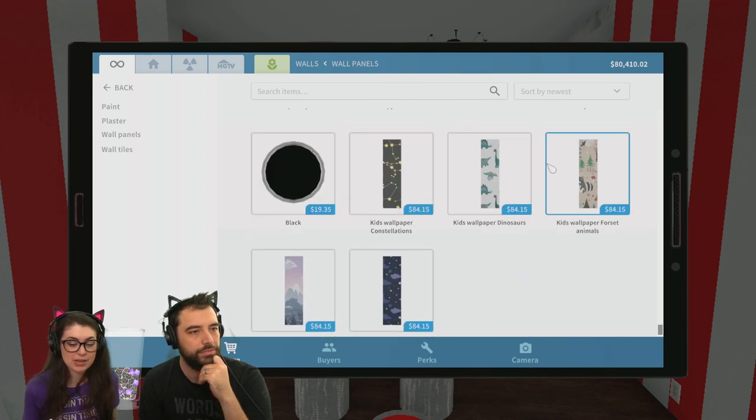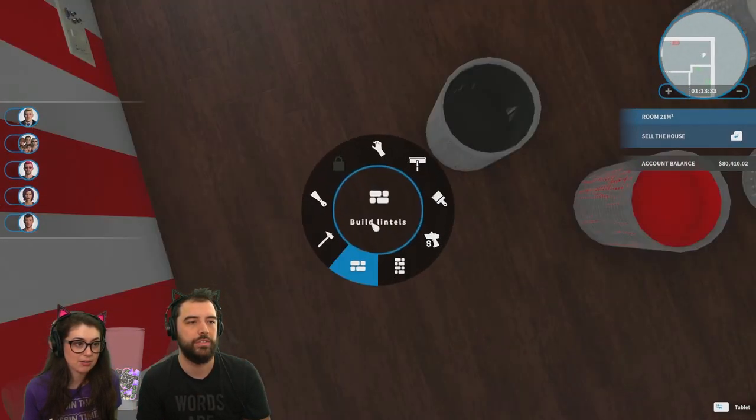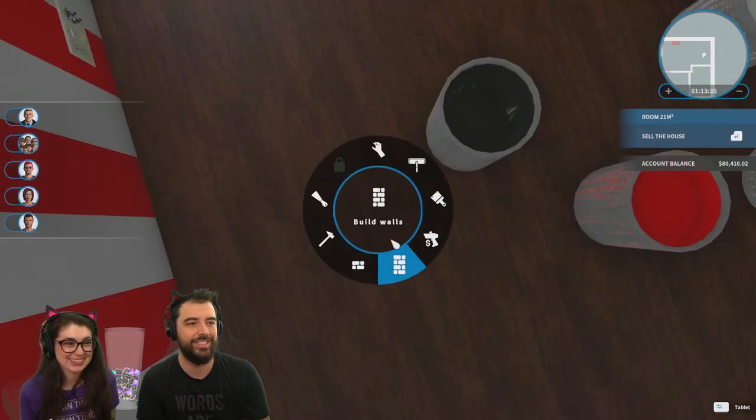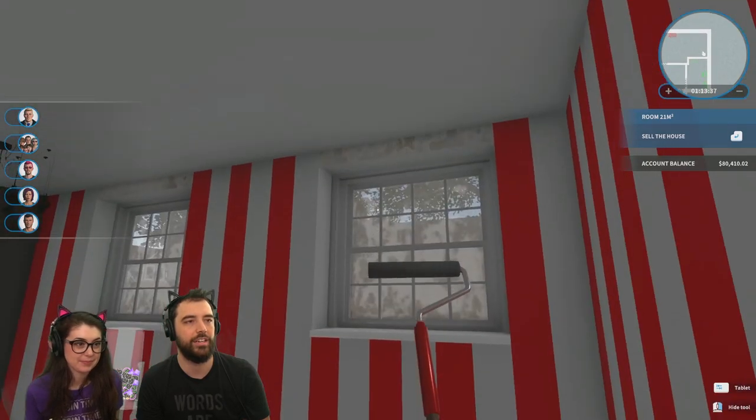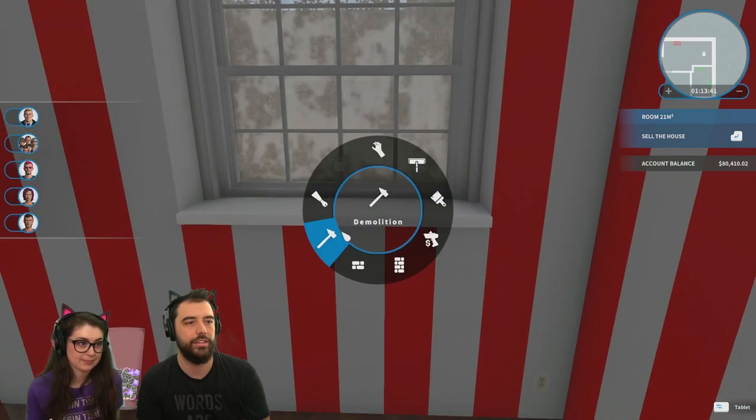Don't forget the paint above the windows. Oh, thank you. Yeah, let's do that now, because we will forget. Okay. Load up that red.